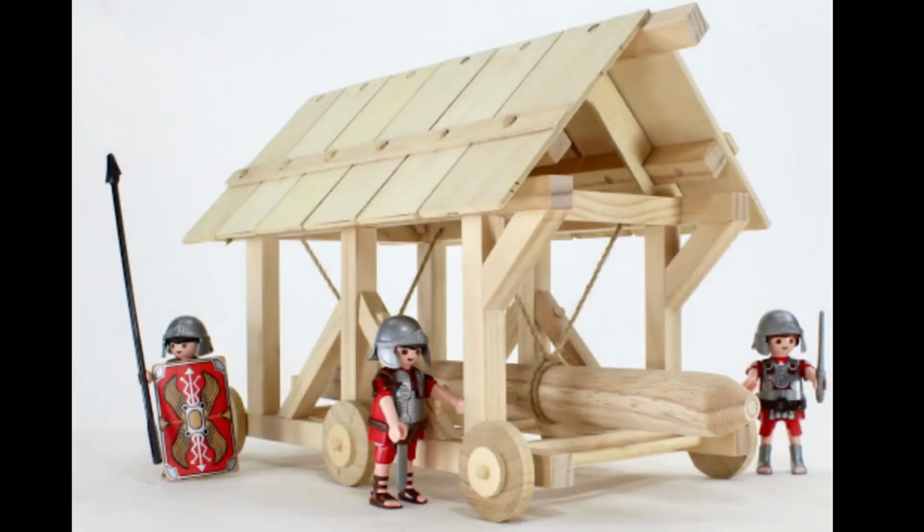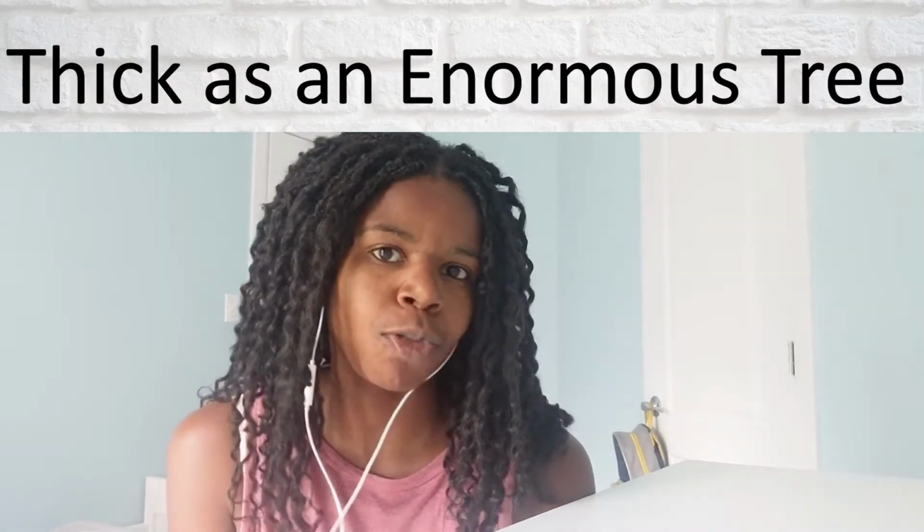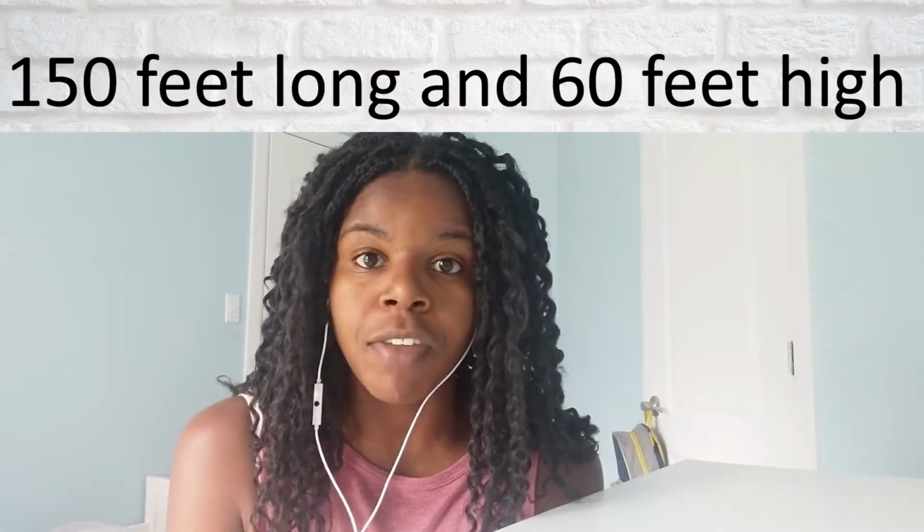Let's start with the basics. In its most simple form, GROND is a battering ram, in the sense that its primary function was to break open fortifications or gates. The first thing that makes GROND stand out is that it's huge. Tolkien describes GROND as being as thick as an enormous tree, so clearly trees in Middle-earth are a lot thicker than the trees we have on Earth today. Tolkien tells us that GROND is 150 feet long and 60 feet high.